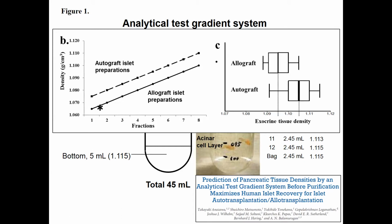So brain-dead donor pancreas generally comes from a brain-dead donor with long cold ischemia, and chronic pancreatitis pancreas is from a living donor with short cold ischemia. So the gradient materials which we commonly use are designed for allograft. So if we use this approach, naturally we lose a lot of islet cells.